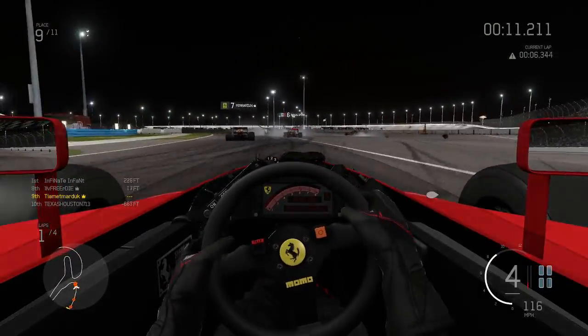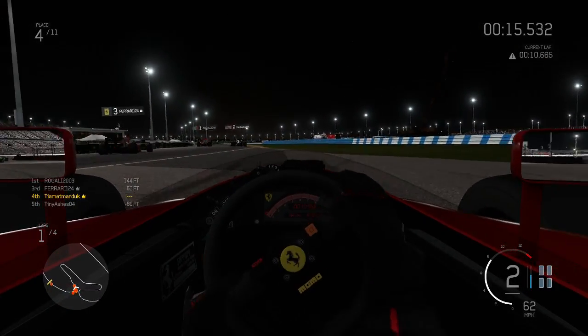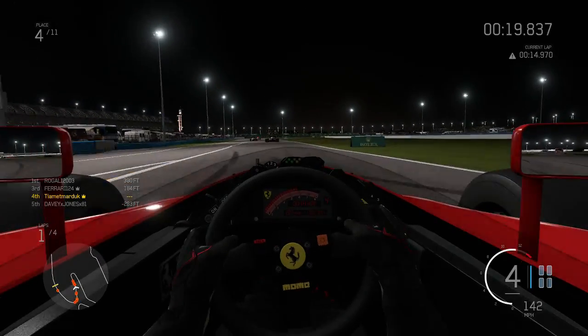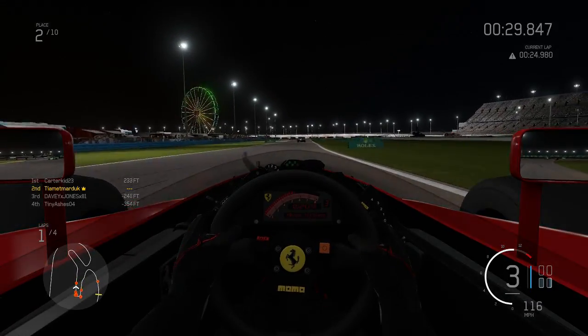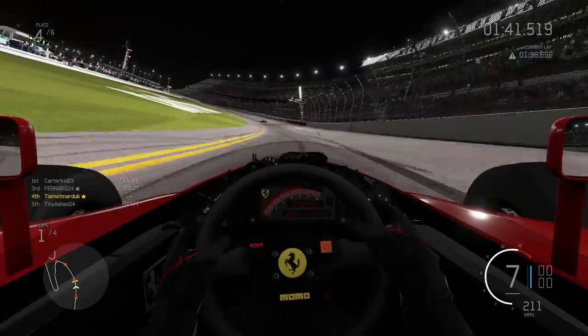This is just crazy. There's cars going everywhere. This is like an F1 open lobby. So I'm pretty familiar with this. And now I've got to learn this track on the run. I apologize in advance if my driving is going to be absolutely atrocious in this first race here.